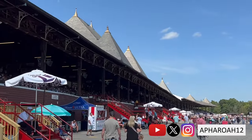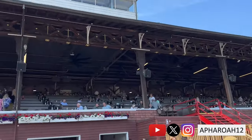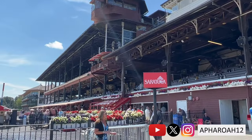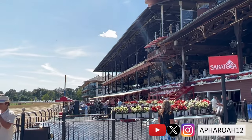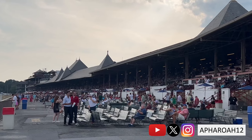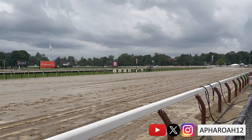And there's that famous grandstand design. Now you're at Saratoga. The apron is massive and stretches nearly the entire length of the stretch. There's plenty of chances to find a spot to watch from, but it could be difficult to see if you're not in the front rows.